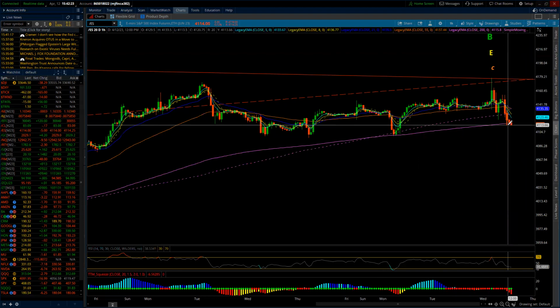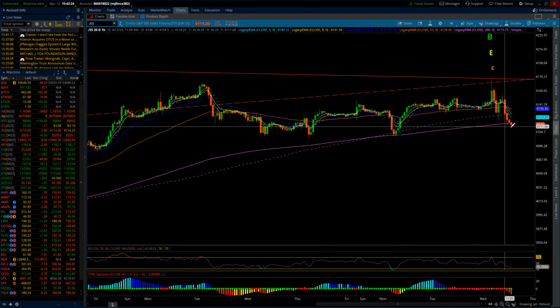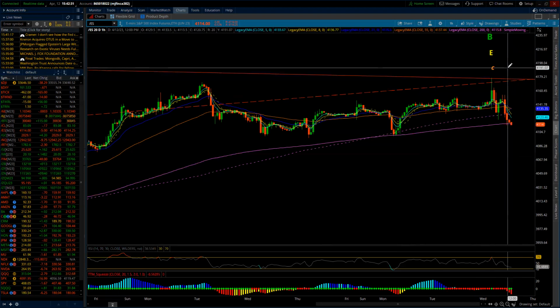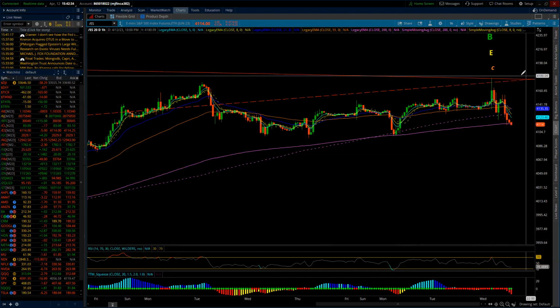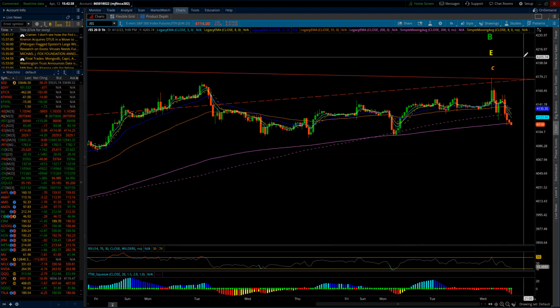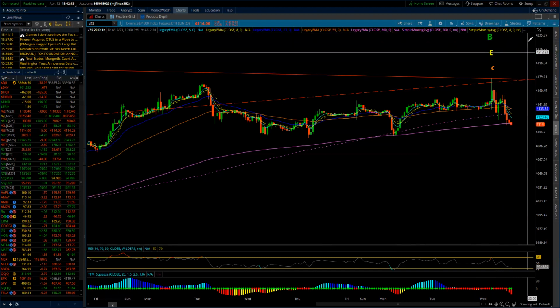But I cannot, at this point, say. If overnight they start buying it up and bring it back above 41.56, we may still then get up above here. We have 41.88, 41.93, and then we're up to 4,200, 42.25, 35. We have them all the way up. And that could still be in force.